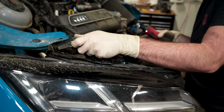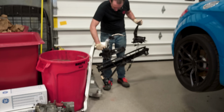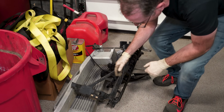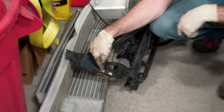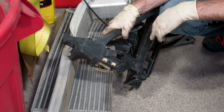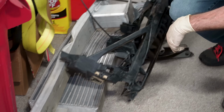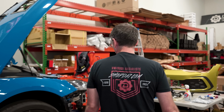This headlight actually has some mounts still on it, even though the headlight's destroyed. We'll just put this in the pile. For those of you who know how difficult these intercooler clips are to get in and out, this one got into an accident that hard and is still in. It didn't give up. That's to show you how hard they are to get out. It won't give up even at an 80-mile-an-hour crash.